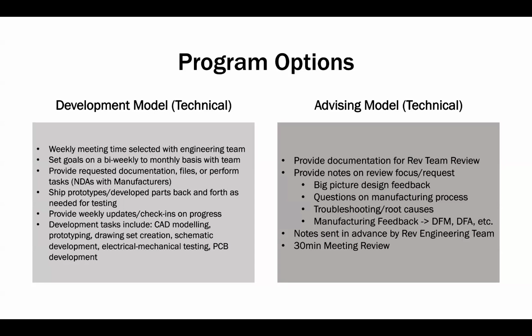We'll have those weekly updates and check-ins and then some different things that we might be helping out with. Maybe it's CAD modeling, maybe it's drawing set creation or finalization, maybe it's tweaking things as you work with a manufacturer. Maybe there's some testing when your first boards come back and anything like that.